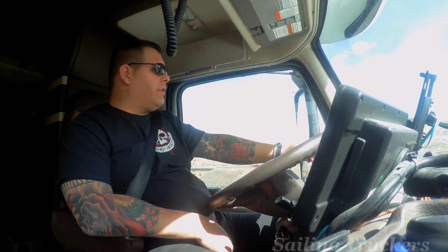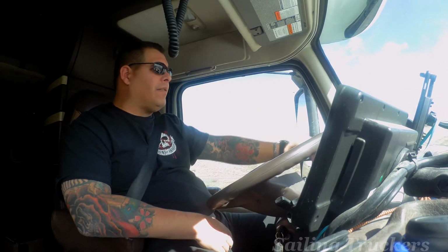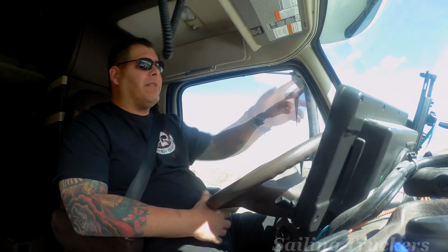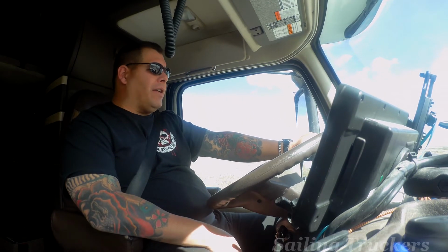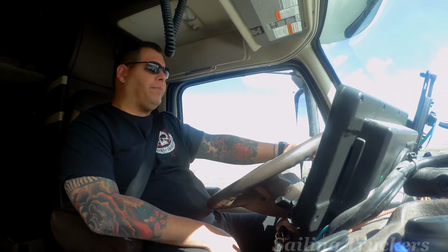Turning onto 82 going to Yakima. I mean, this is my trip to Connecticut. Now, the GPS is telling me to go 90 all the way through Montana and all of that, and then take 94 to North Dakota, all the way to Minnesota, Wisconsin, and then Chicago. I mean, that's the shortest route to Connecticut, right?